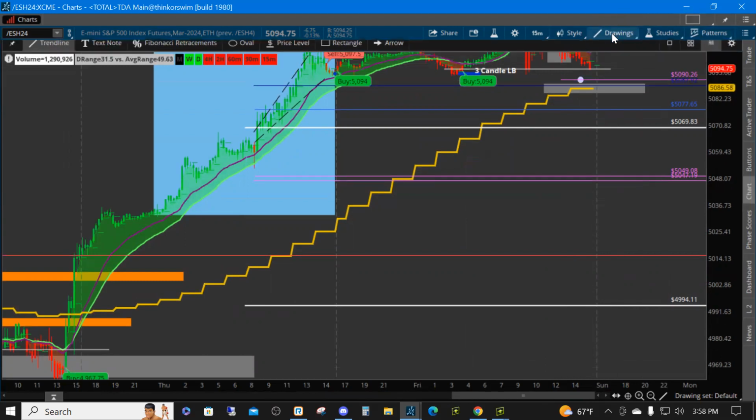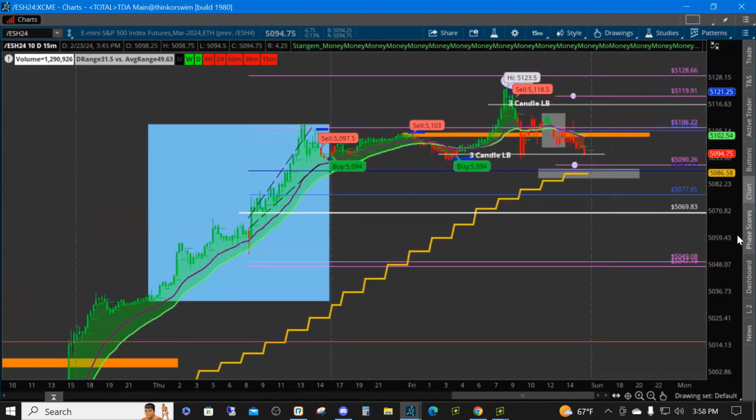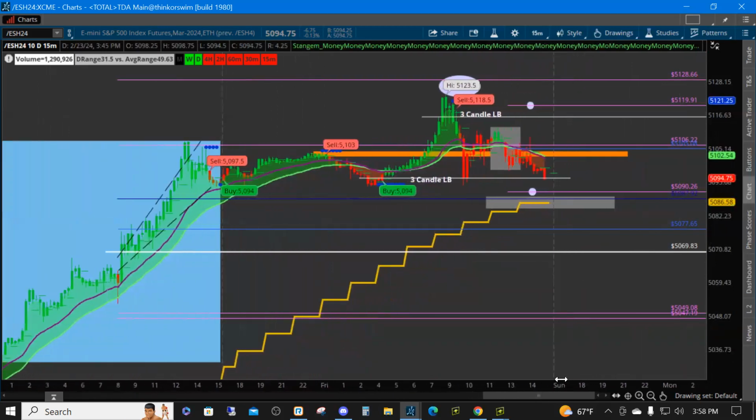So we talked about the progressions. We talked about profits. We talked about zones. We talked about liquidity. We talked about accumulation.